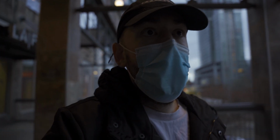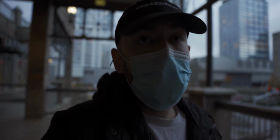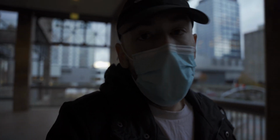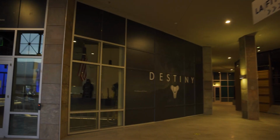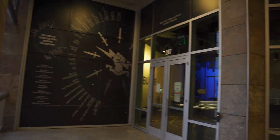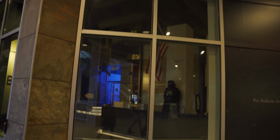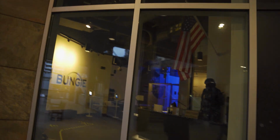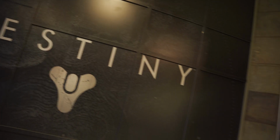It's so funny, I'm a massive Halo and Destiny fan. You've got to come here if you go to Seattle. We had to stop here, man. Oh, there's Bungie. That's the entrance to Bungie. I think that's ODST. Oh no, that's Master Chief armor right there. Oh, it is ODST. Oh, there's someone just standing there. Yo.